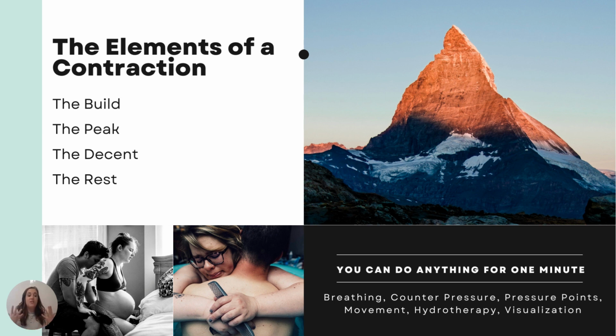That's great. We love to see as much rest as can happen in between, because you are using so much energy and burning so many calories during the peak of those contractions. We want to try to not waste energy in between the contractions. So partners, this is also something that you can really help with: bringing them back down and making sure that we're letting them rest in between contractions. We're not chatting too much. We're not distracting them. We're making sure that they're taking their rest in between.